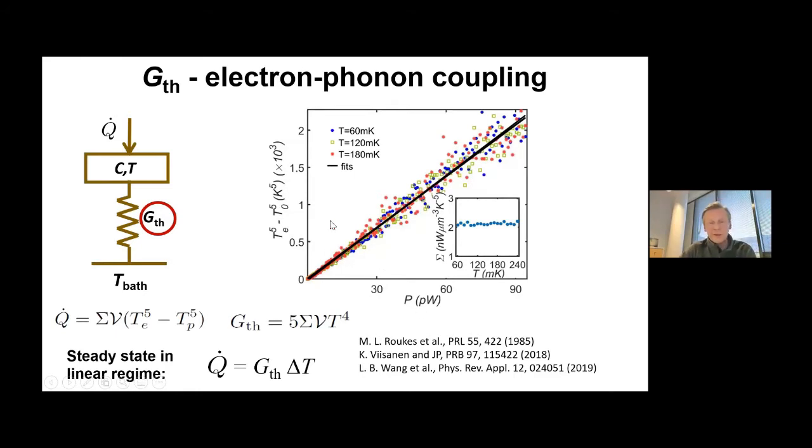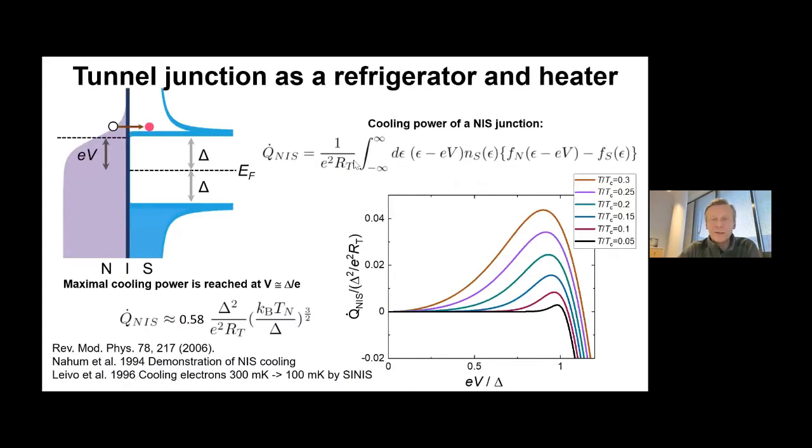Okay, so there's another ingredient. In order to do such measurements, you also have to control the temperatures in your system. So if you have the two paths, you want to control one and measure the other, typically. And how you do the control of the temperature is that you apply Joule power to one of these resistors there. And we don't apply a simple Joule power. We use this NIS tunnel contact there.